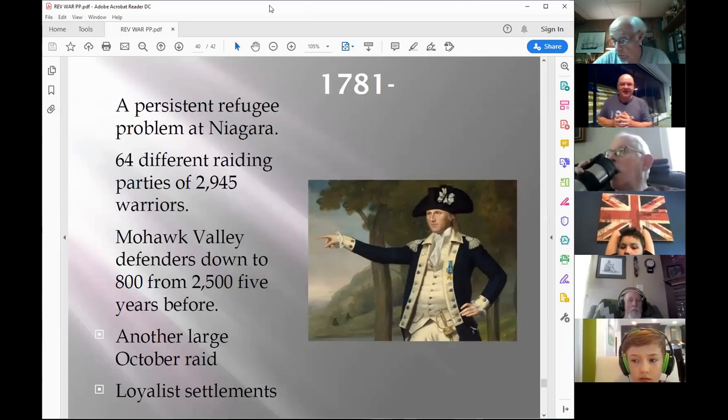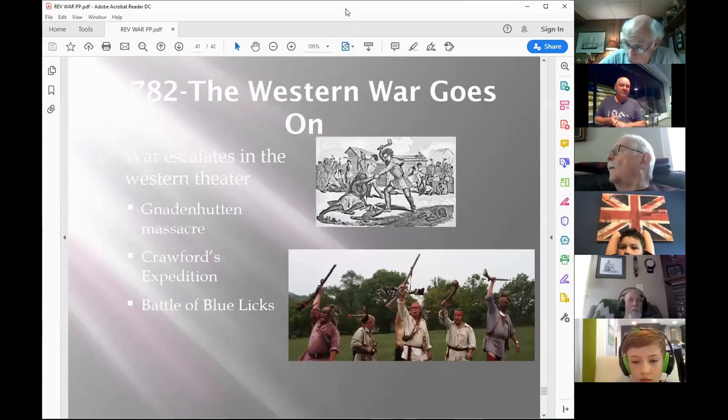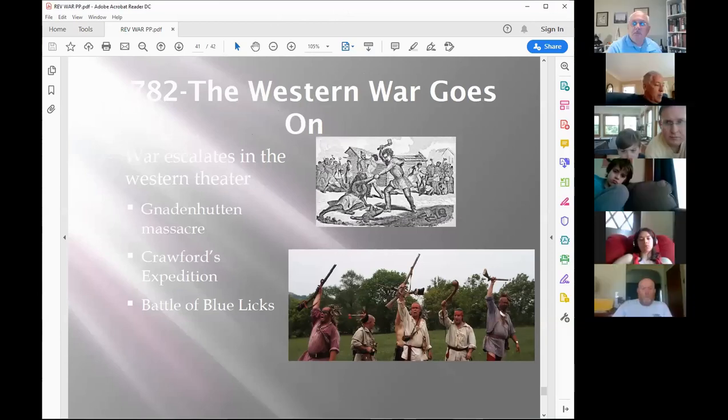This is also in 1781 when the Loyalist settlements across the river from the fort are beginning to take shape. And that's going to be sort of the nucleus of Upper Canada after the Revolution. The war goes on. In 1782, particularly in the Western theater, if you read a lot of popular histories of the Revolution, they end with Yorktown in 1781. This is where Cornwallis's army surrenders, the second major British army to surrender. And this is when the heart of the British goes really out of the war.